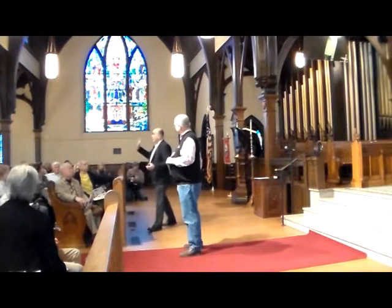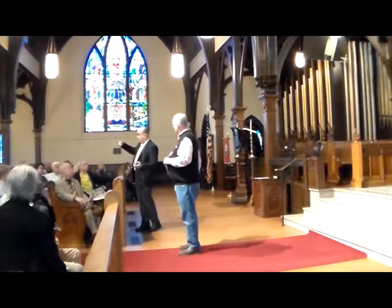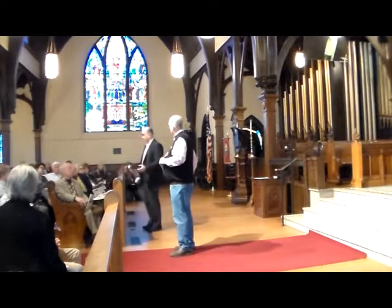There was another scheme of windows that came in the 1890s, and those windows are now in the church here in Lake Village. Very good.